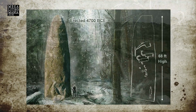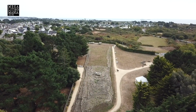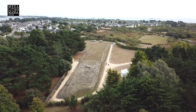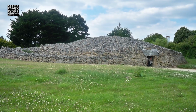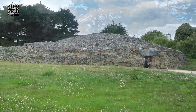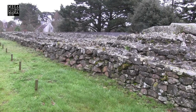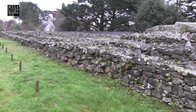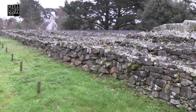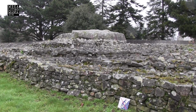So the Tumulus of Er Grah is an example of a large funerary monument, probably from the 5th millennium BC, and it was built actually before the Table des Marchands, which is the main megalithic chamber here. Probably over 100 meters long in total. It goes all the way down to where the Grand Menhir stands. So the great stone probably stood at the entrance at the beginning of this particular kind of mound.